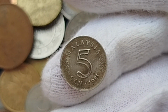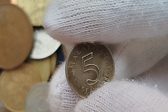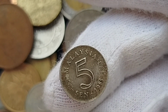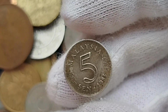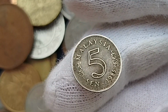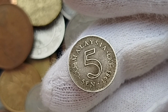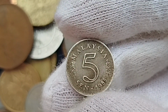Physical description and composition. The 1985 5-sen coin is made of stainless steel, giving it a durable, silver-gray appearance that resists corrosion and wear. It has a diameter of 18 millimeters and weighs around 1.41 grams. Small enough to forget in your pocket, but strong enough to survive decades. The edge is plain, with no ridges or milling. These characteristics were specifically chosen for practical purposes.